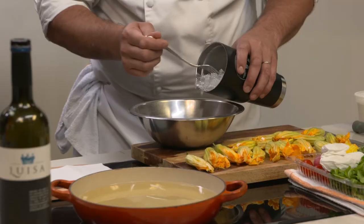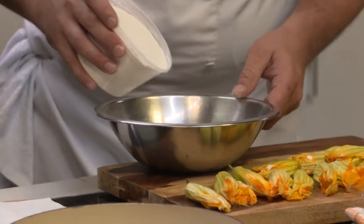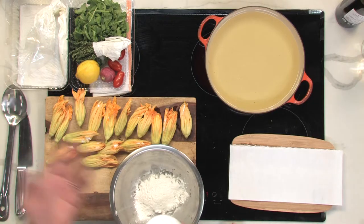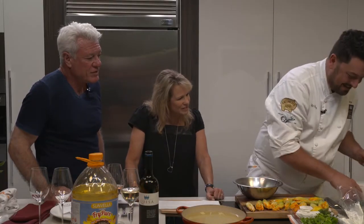So we're going to put a little bit of ice. Flour. Have you ever seen this before? No, I've never seen this. I haven't either. You probably eat tempura, not every day, but every week for sure. But I've never seen it made.